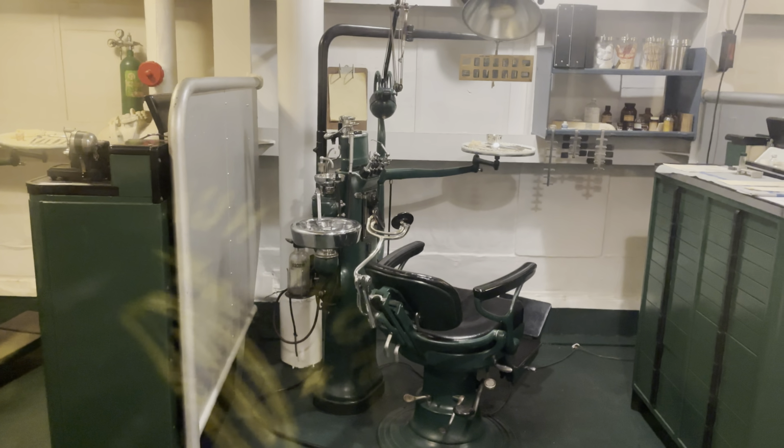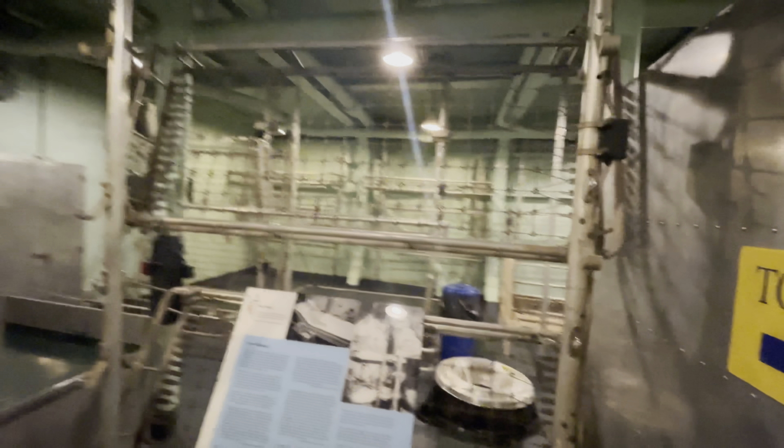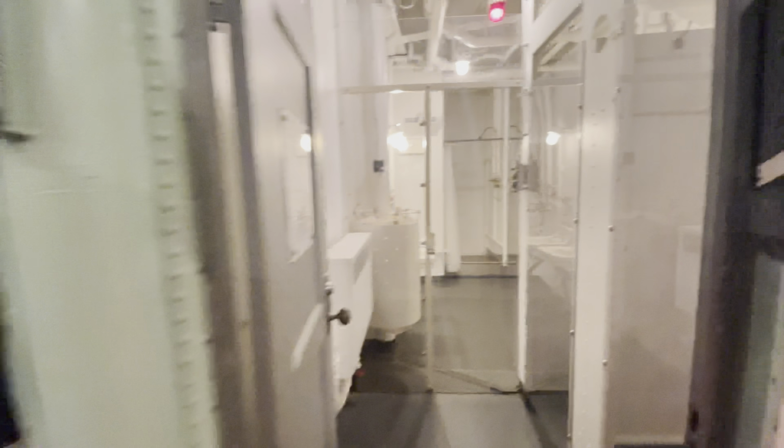Here we got the sick ward. I guess this was just for the more common sick and not the ones that had something that they needed to be quarantined for. Got the bathroom for the sick people, the sick men. That right there is actually a bathtub, as small as it looks. And it was for the sick men who couldn't get into a shower.